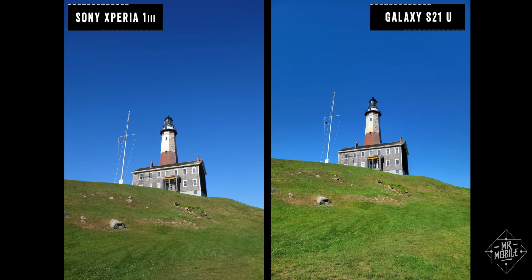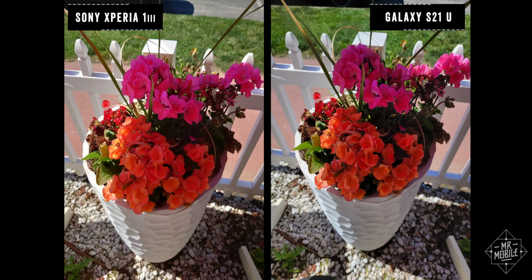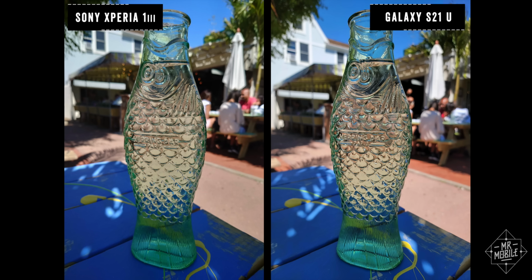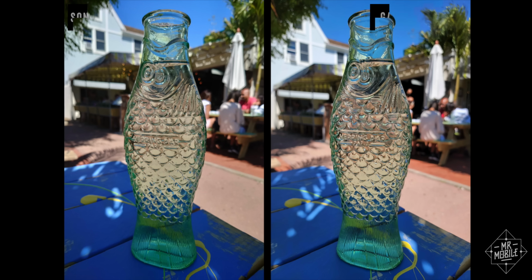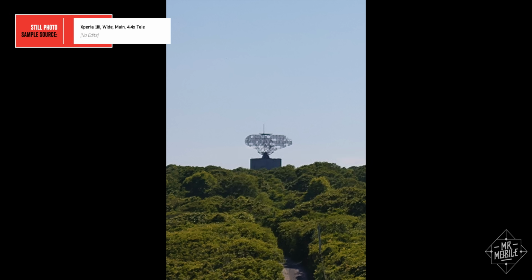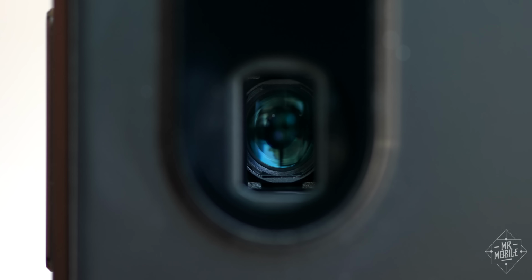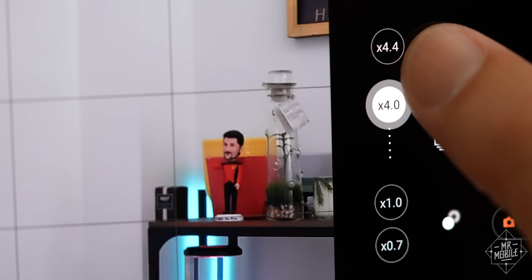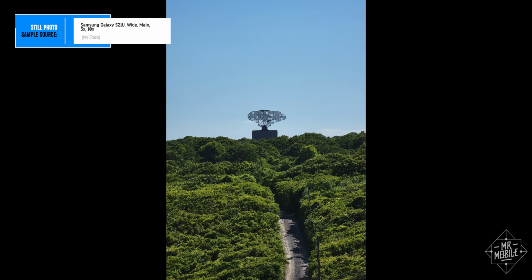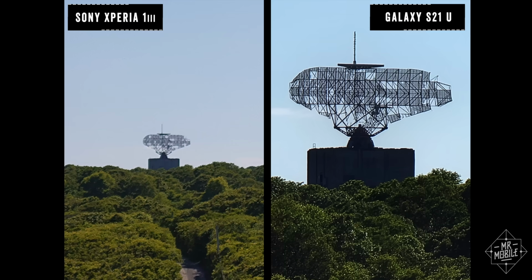Now remember, photography is a subjective art form, so in good lighting and close range, the differences between these phones boil down to personal preference. It's when you get further out that things start looking worse for Sony. That variable telephoto may be groundbreaking, but it also takes up more space, so the One Mark III can realize a maximum of 4.4x optical zoom, compared to the Samsung's dedicated 3x and 10x telephoto cameras.